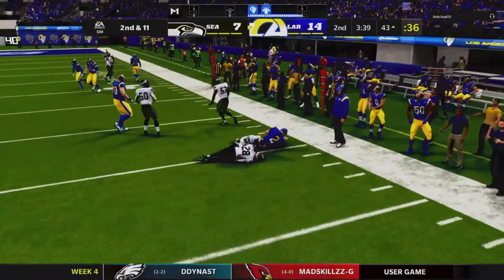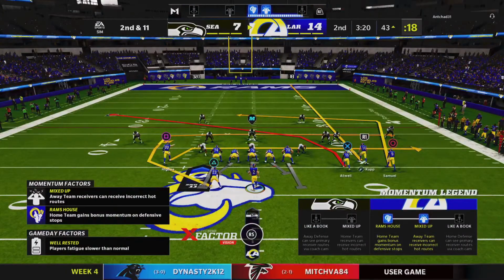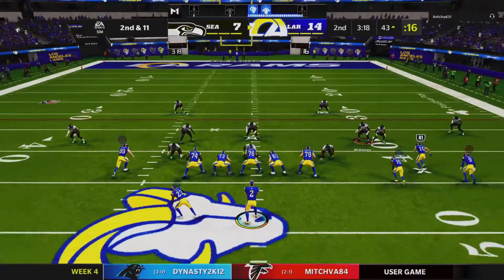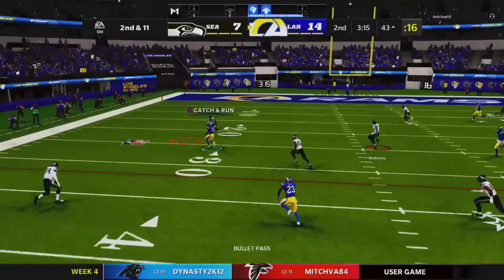Not just getting sacks, but they have to keep getting in his face. Not let him get his feet set and deliver. He's been carving them up previously. Yeah, already has a couple of touchdown passes. About time they put a few grass stains on that jersey.